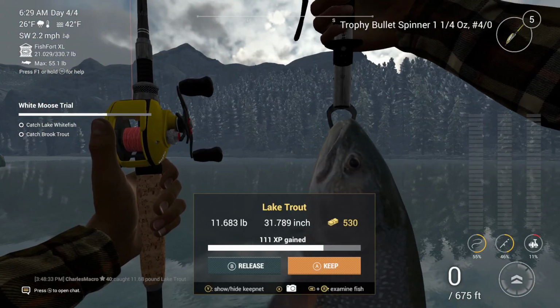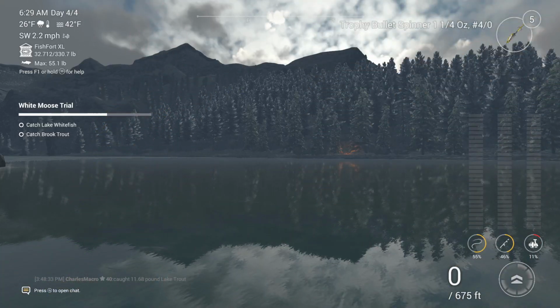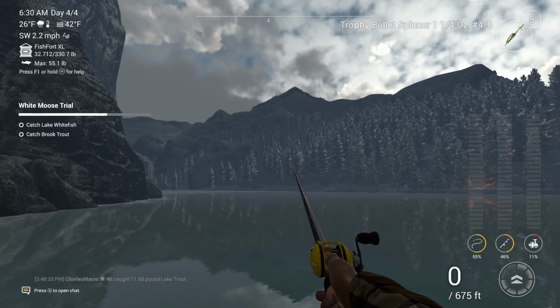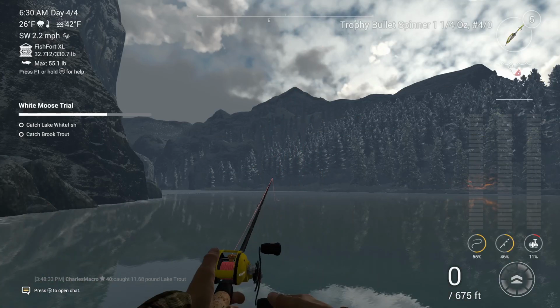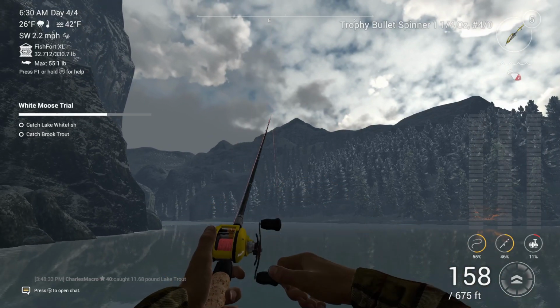Look at that, 11 pound lake trout. Bam, bam, 530. I mean, 500 a whop. You make good money at this one, and you can fill your net in like half a day. In less than half a work day. I filled my net, especially when I had a 200 pound net, in a couple hours.